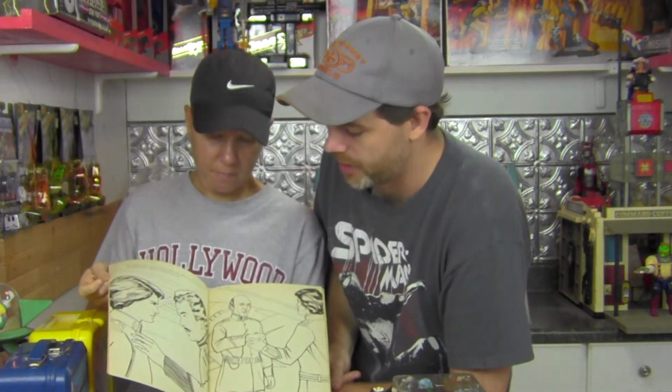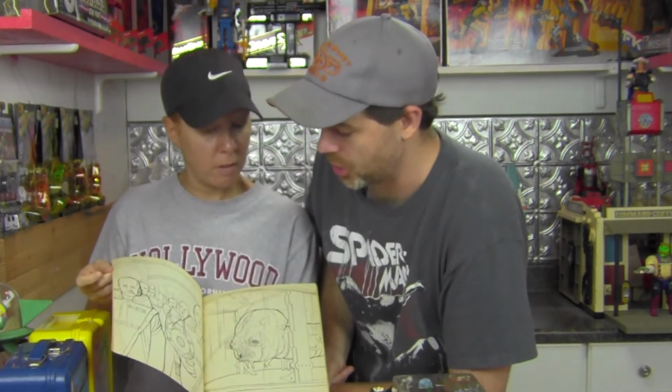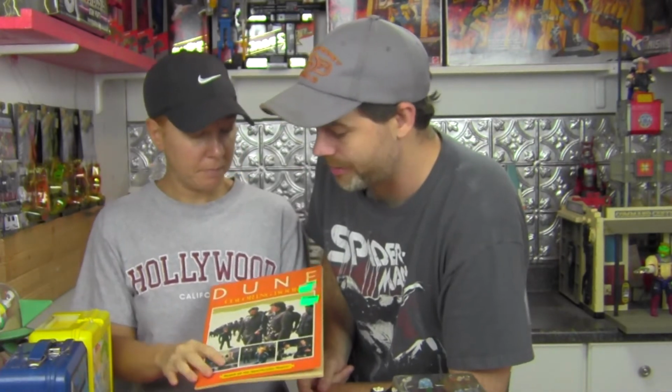I think I paid $1 for it. And I've seen this Dune coloring book now at different shows, people asking like $20 to $30 for said Dune coloring book. So it's kind of hard to find in decent shape. And I was very happy to find it. So very cool. Let me show you some lunchboxes before we get to the action figures.